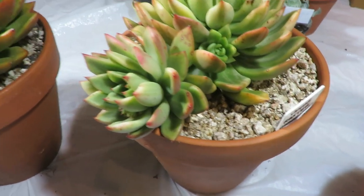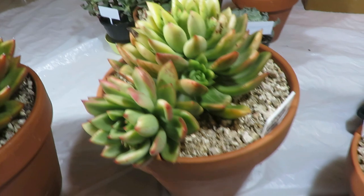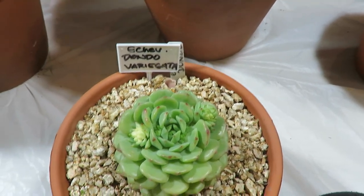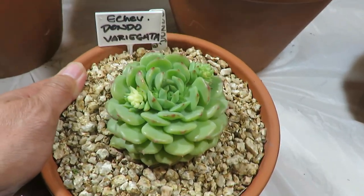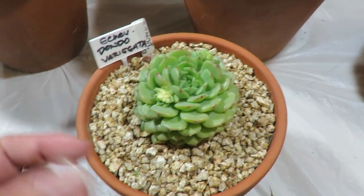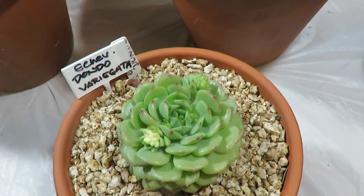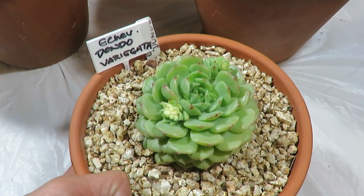Speaking of variegation, I love Dondo. Dondo is one of my favorites because of the shape. It's just so gorgeous, and it's just so compact. And the flowers are phenomenal. Beautiful flowers. They're short and orange, but a really bright orange color. And this one, I bought it for $10. It's in one of those retro pots with a small plant inside it. Now, this has already grown. But the reason why I bought it, I already got Dondo, but I reckon you still can't have enough Dondo.